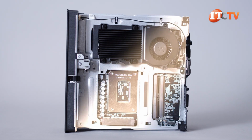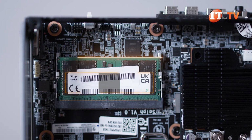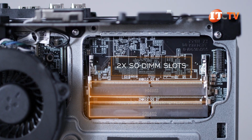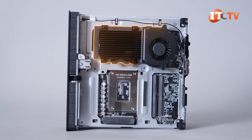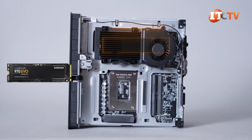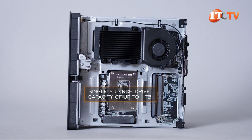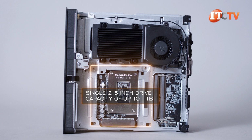The motherboard has a unique design with components on both sides. It has the CPU and 2 SO-DIMM memory module slots on the one side, with a x16 PCIe 4.0 slot for optional GPU. Flipping it over, you can see 2 more SO-DIMM slots plus a x8 PCIe 4.0 slot. The black anodized aluminum heatsink hides the 2 NVMe x4 PCIe 4.0 M.2 storage slots. This system only came with a single M.2 drive and supports capacities of up to 4 terabytes each. A single 2.5-inch drive with a capacity of up to 1 terabyte can be installed in a small drive cage that mounts in those slots right where the PCIe x8 slot is located.